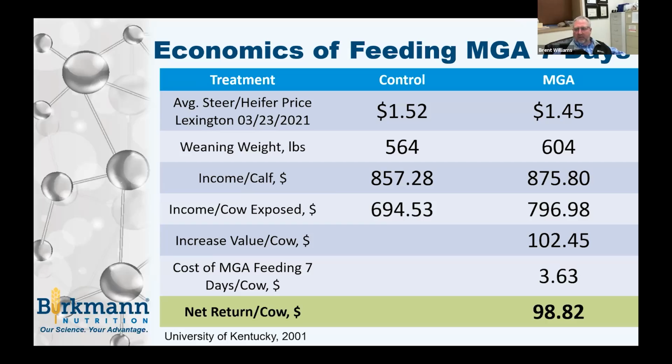There's a couple reasons for that. One, we got more cows pregnant than in the control group. We also weaned off heavier calves in the MGA group simply because they were older. And the cost of the MGA is less than $4 a cow to be able to use the MGA Cube 7-day feeding program. So that's a net return of $98.82 per cow exposed.